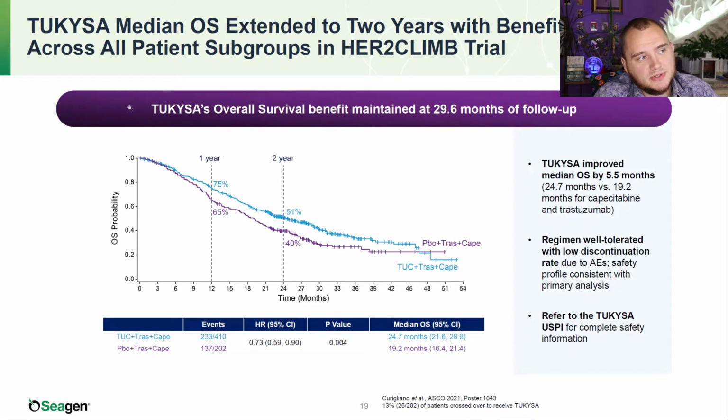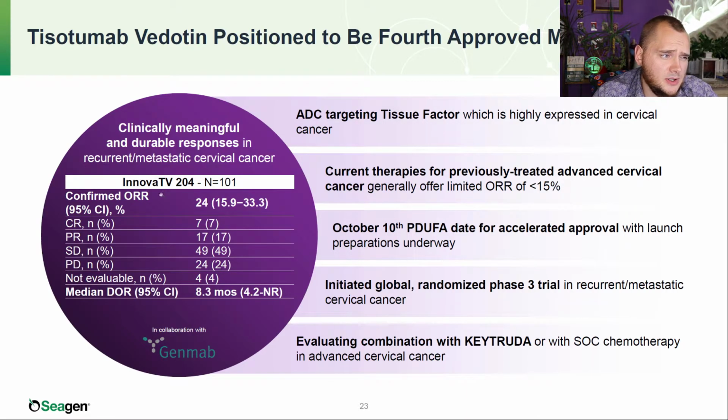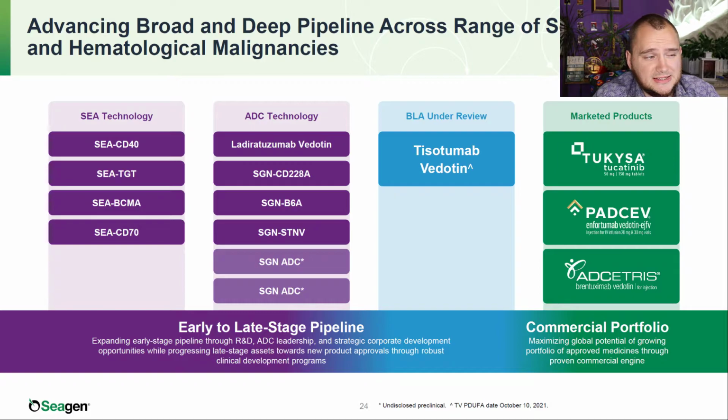Same with another pharmaceutical, TUKYSA, 75 versus 65, 51 versus 40, but at the end it is not so good. And we're waiting for an approval, and you can see that the overall response rate is lower than 15%, they have 24% and complete response 7 in 101 patients. Definitely it is interesting, and people are dying, maybe they will get approved, but I don't know, and I hope they wouldn't get it, and the price will go a little bit lower, and I buy this stock for the long term. Because now the price is a little bit expensive from my point of view.